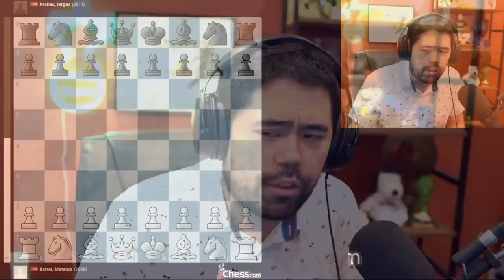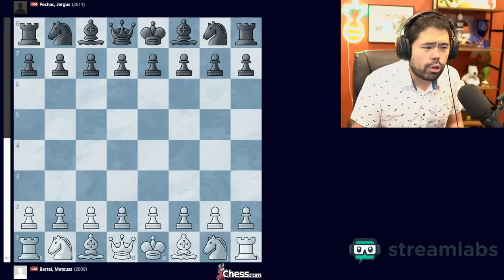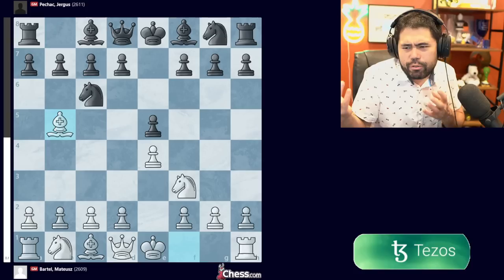Now, the first game we're going to be taking a look at is a game that was played between Mateusz Bartel from Poland and, of course, Jurgis Pecek. Now, the game starts with the move e4. We get e5, knight f3, knight c6, bishop b5. Okay, all normal. And then we get this move a5.